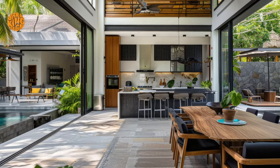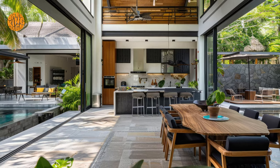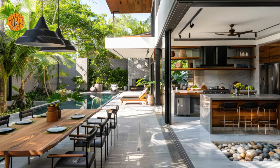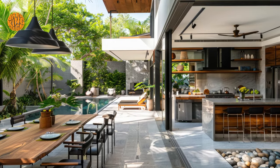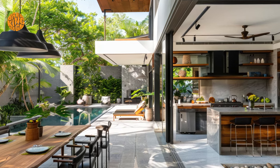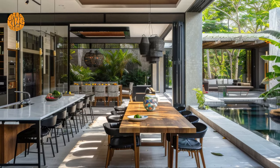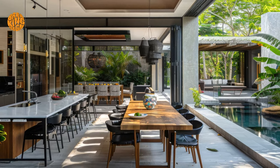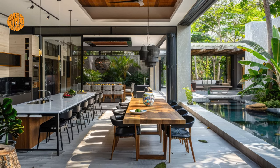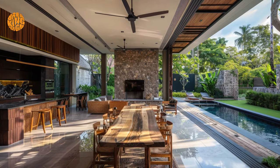Moreover, these tropical courtyard kitchens offer a profound connection to the rhythms of nature, inviting diners to savor each moment and embrace the simple pleasures of alfresco living. As the seasons change, the surrounding landscapes evolve, offering a dynamic and ever-changing backdrop that ensures each dining experience is truly unique and unforgettable.